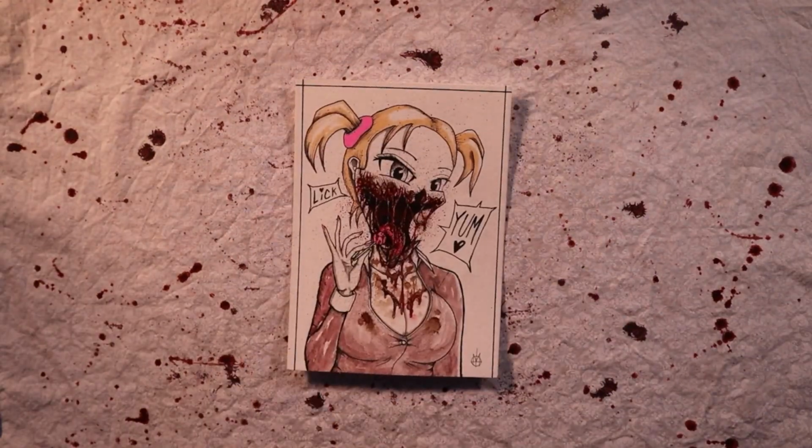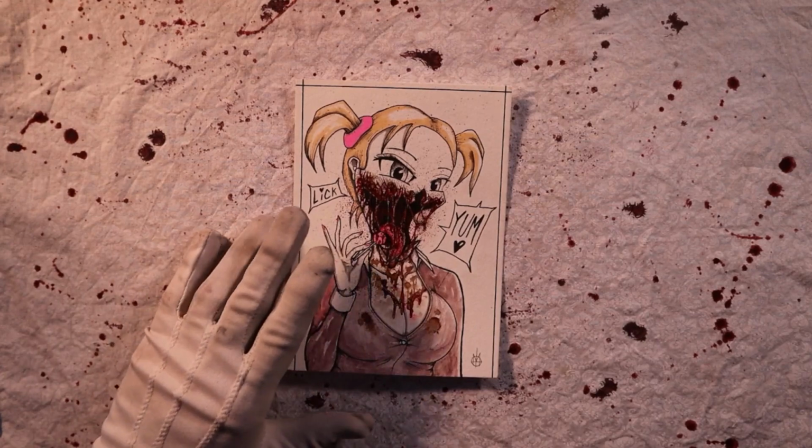This one is called Lollipop. She just really loves licking lollipops, but she's not too great at it. Kind of messy.